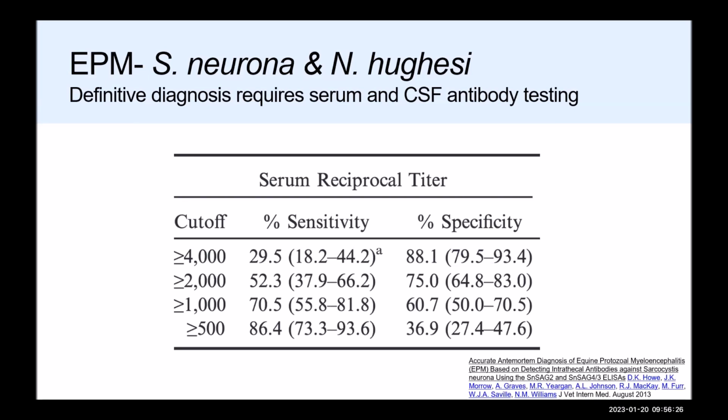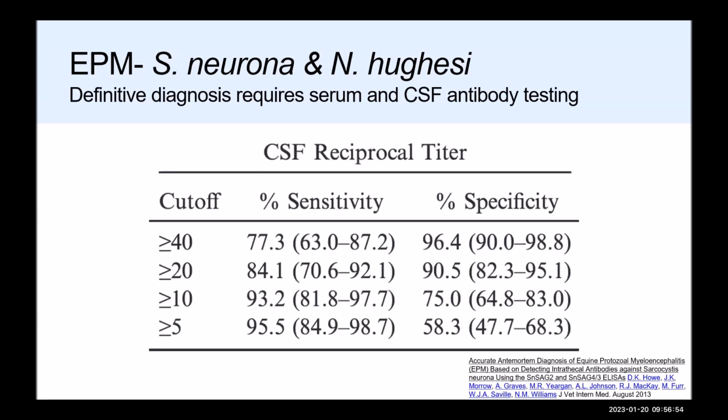Even when we use a high cutoff titer or a low cutoff titer, let's say we say horses with a serum titer greater than 500, we're going to call them positive for EPM, and this is serum only. The sensitivity is good, but the specificity is pretty crummy at 37%. So there's a pretty decent chance that this horse actually has another disease that's not EPM. So using the serum titer alone is not super helpful to confirm a diagnosis of EPM. Even using the CSF titer alone, it's a little bit better, but it's not enough on its own to have a great sensitivity and specificity for confirming the diagnosis of EPM.